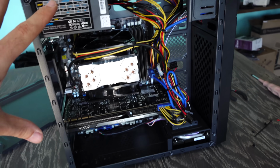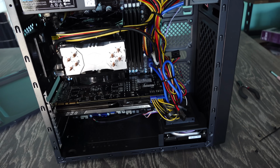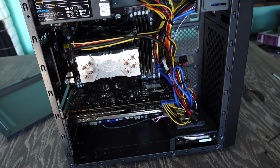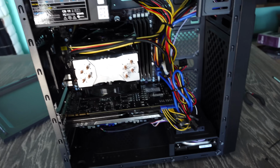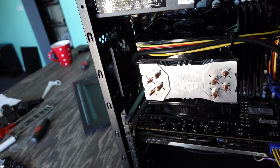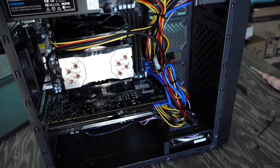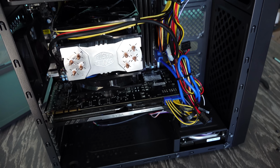And one thing we're going to do with this case is actually just leave the side panel off, because if we do put it on, it's going to be a sarcophagus in here. Like, got a GTX 780, FX8350, and where's all that heat going to go? This little fan here, although I'm sure he can do all right, I don't think he's equipped enough to handle the power inside this thing.